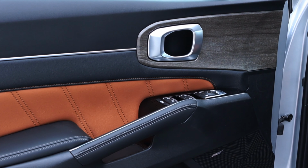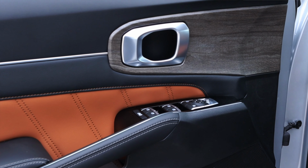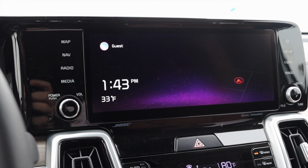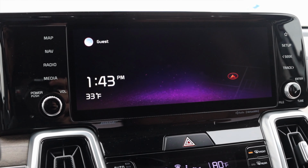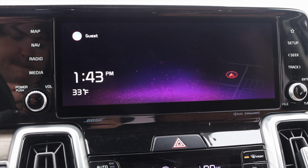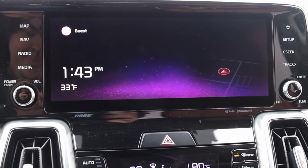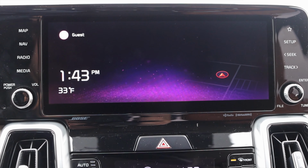And I have this nice wood and this caramel brown leather. I think it looks really, really great and matches the seats. And we'll talk about those seats a little bit later on. Moving into the center, we have a couple of different things to go through in here. First of all, great size display. I do have Apple CarPlay and Android Auto. There is a bunch of cool stuff in this center screen though, and we'll go through it now.